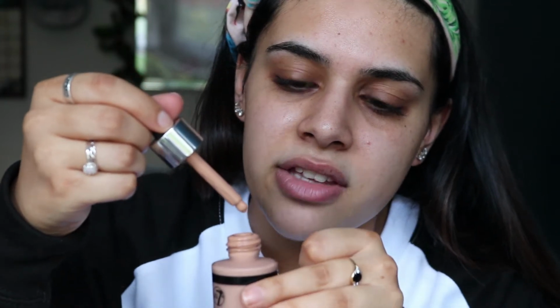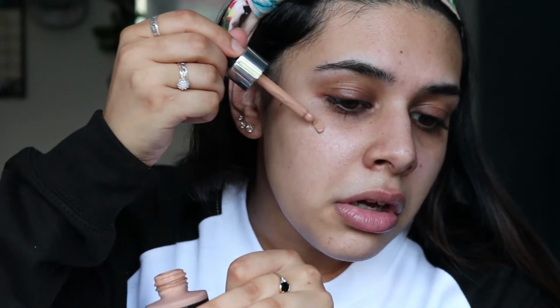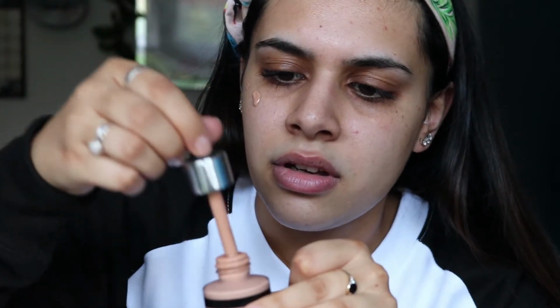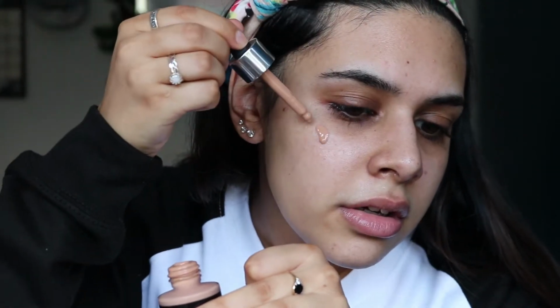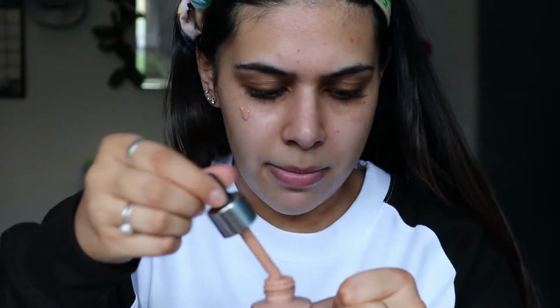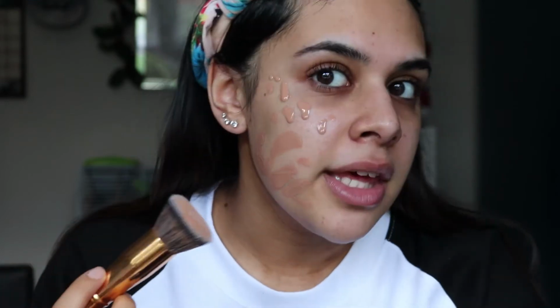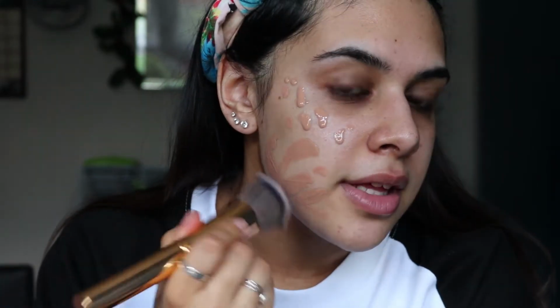Shall I just drop it on my face or put... Okay, so nothing's coming out of the dropper. Oh, I just dropped it on my hand. So to blend this side of my face out, I'm going to use the Morphe Y6 brush. I might do the other half with my beauty blender, maybe. So let's see, should I zoom you in a bit more?